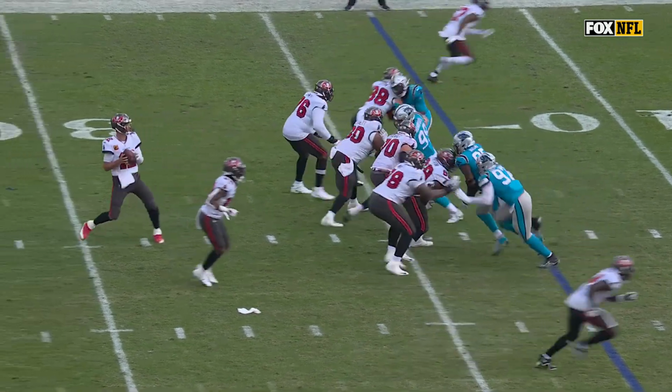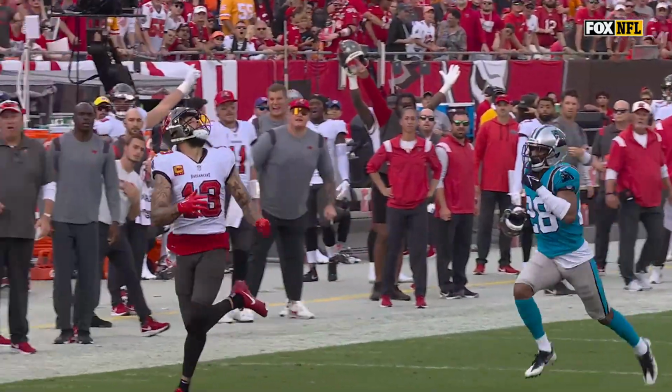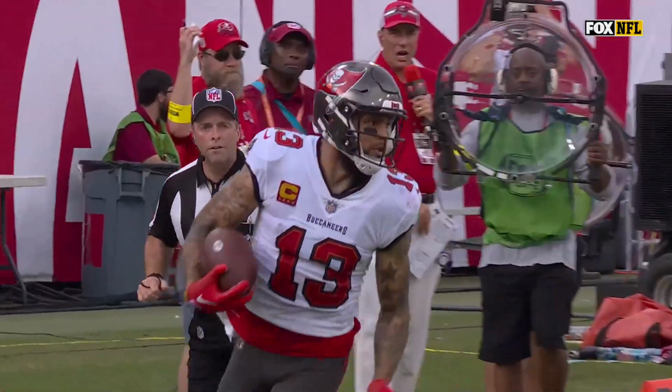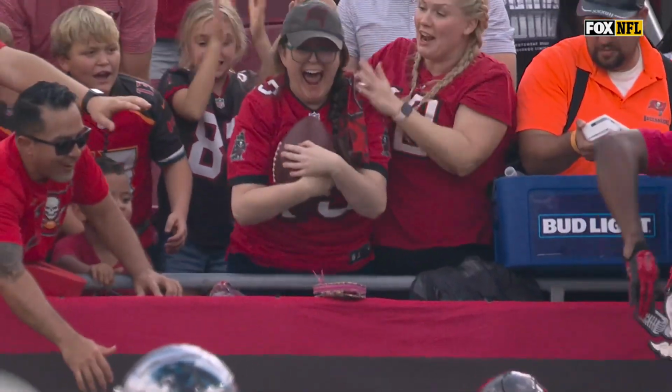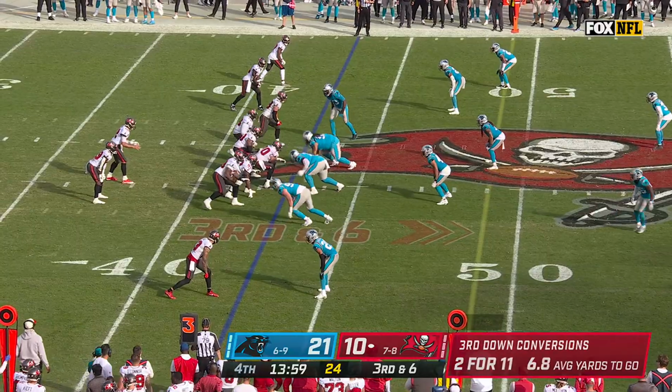You can see at the top, they're going to take Cade Otton. He's going to chip Brian Burns, so he's late to add. That leaves only 3 rushers. Tom Brady's got a ton of time. That's as fast and explosive as Mike Evans has looked, and a fan in the crowd just got her day made. Mike Evans giving a souvenir. They're starting to get on the same page at the right time.